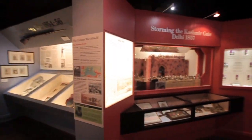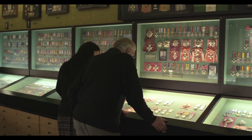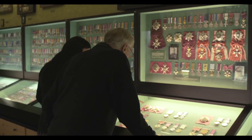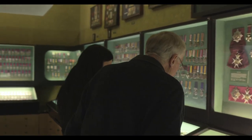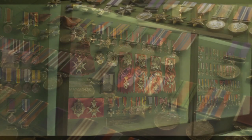Displays take visitors through many campaigns riflemen fought across the world in the era of empire. The Boer War battles and the medal room that houses a magnificent collection of medals, honours and awards complete the first floor museum displays.